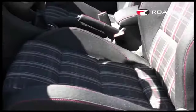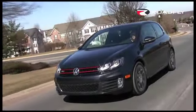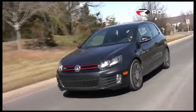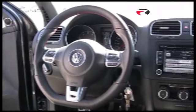As for the interior, the seats have the GTI's traditional plaid cloth, and the bucket seats are really comfortable. One small complaint is that the height adjustment lever raises the seat in a diagonal arc instead of giving you separate adjustments for height and angle. Now, if you get the optional navigation system, it'll store maps on your hard drive, and you'll still have 20 gigs of space left for your music.